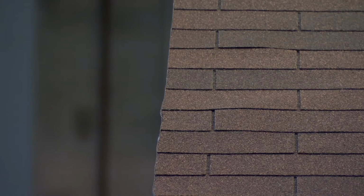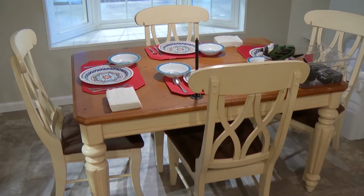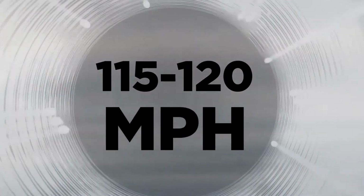The Institute built a real house to building code standards similar to Kentucky's inside their wind tunnel to show the effects of an EF2 tornado. That's with winds of 115 to 120 miles per hour.